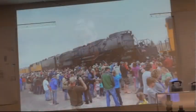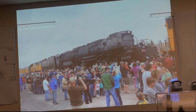It took me about 10 minutes to lay that plan out. Then a decision was made that we would proceed with the idea, and I got the order, and I'll never forget that day: go find us a big boy. So here we are. This is at Evanston, Wyoming. Big crowds at Evanston.